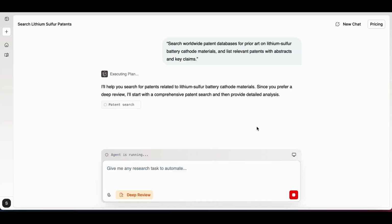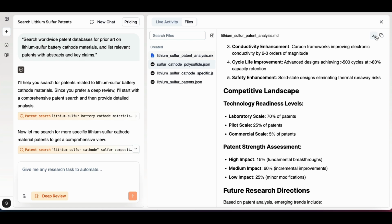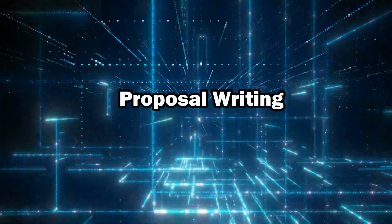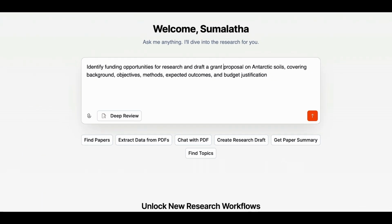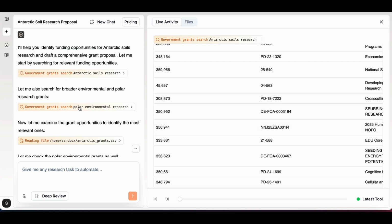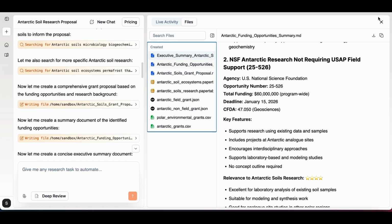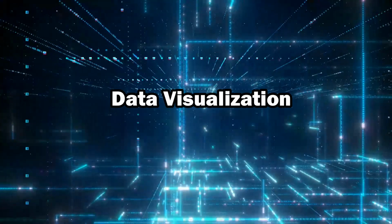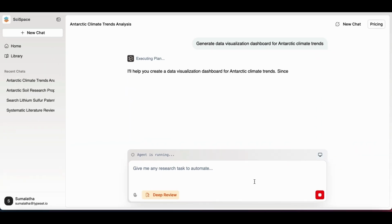For patent research, grant discovery, and proposal drafting, enhance your methodology seamlessly. Next, to create visual representations of your findings, that is, data visualization.